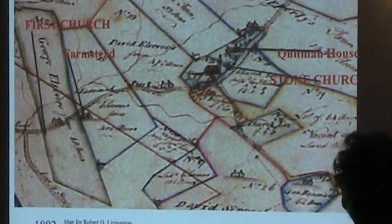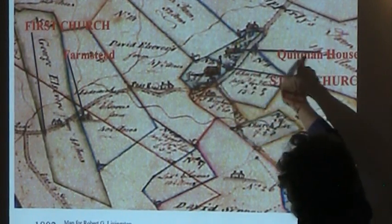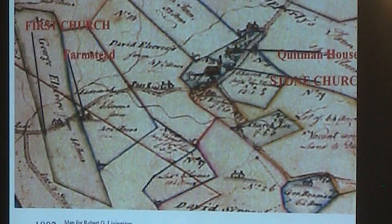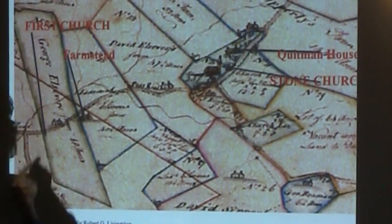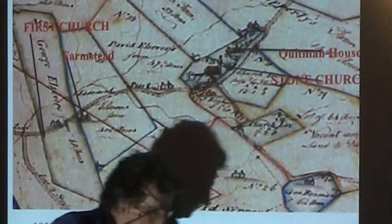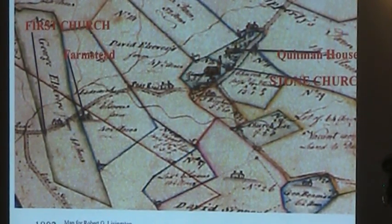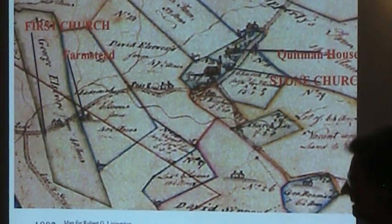So I tried to draw arrows, but they don't show up that well. Here's the stone church. Here's the equipment house north of the stone church. Over here, we have the site of the farmstead, and the site of the first church. So that's our attempt to show the locations in 1802. So you can study those maps a little more when we actually go to see them.